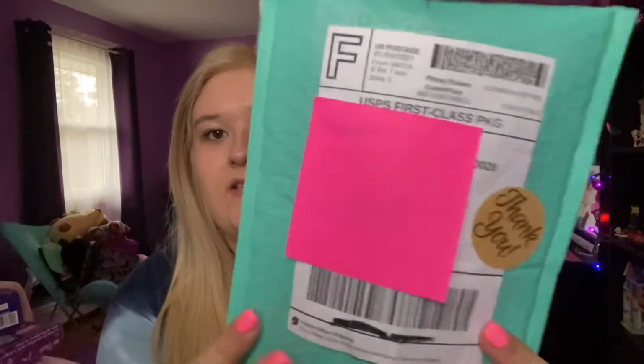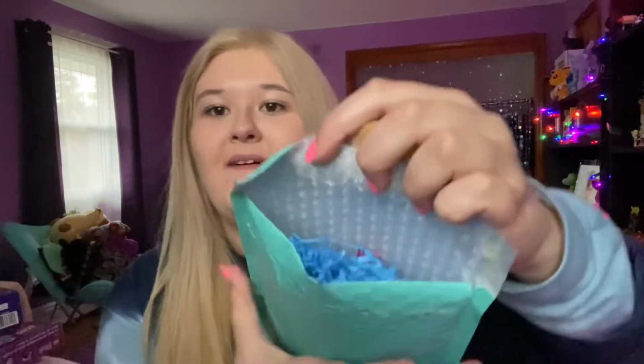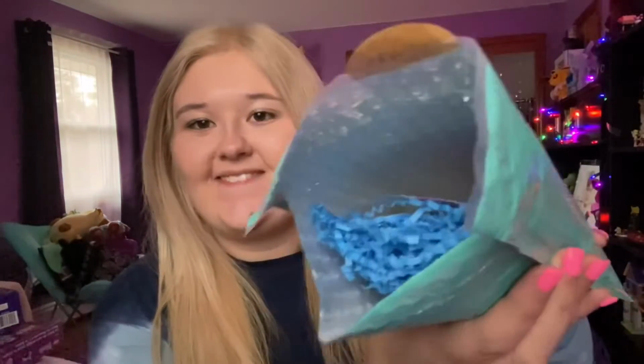It is very cute. I love this mint little folder it comes in, and it has a little thank you sticker. I'm gonna just open it. Oh, look at that cute stuff. I don't want to get this all over my room. I just cleaned my room though. Okay. Yeah, I got everything out of there.